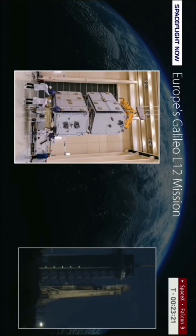Similar to, if you recall, National Reconnaissance Office launches where we don't actually see payload deployment and we don't see the payloads on board. We may not get a visual on this spacecraft here as well, though we'll be keeping an eye out for it.